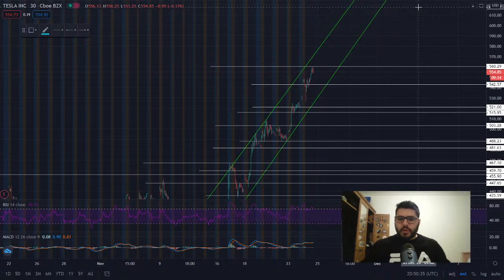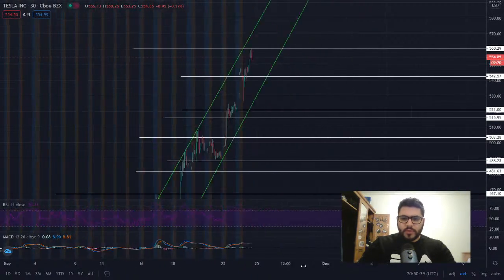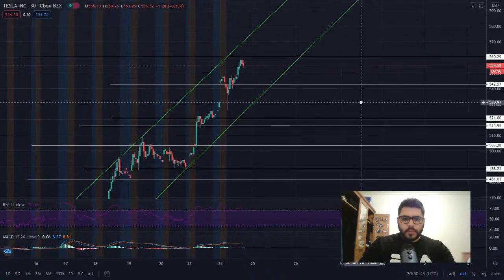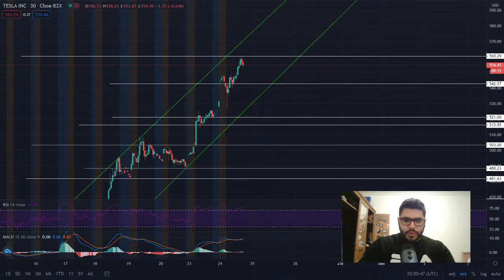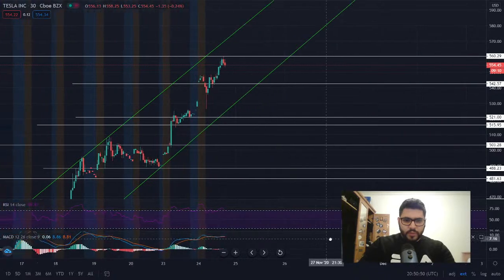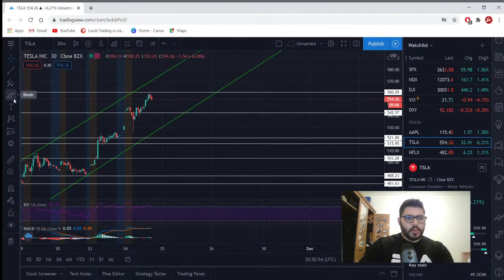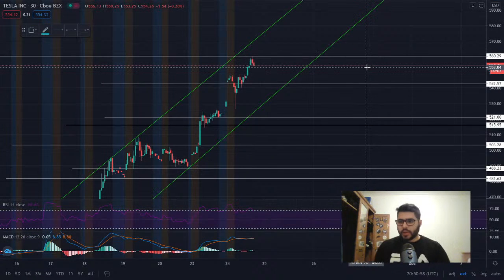Alright, Tesla's coming down. We have to zoom in a little bit because else it's going to be tough to analyze this. The MACD should look a little larger, more vibrant. And this. Grab the brush.